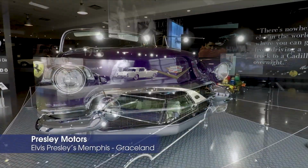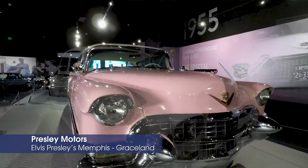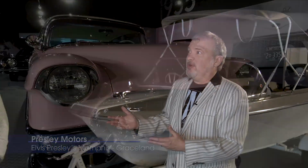Another edition of Gates of Graceland, inside the beautiful, incredible complex here at Graceland called Elvis Presley's Memphis. So many things to see, so many automobiles and vehicles of all types. And here to tell us about some that are new to me is Angie Marchese, Director of Archives. Great to see you. Welcome to Presley Cycles.